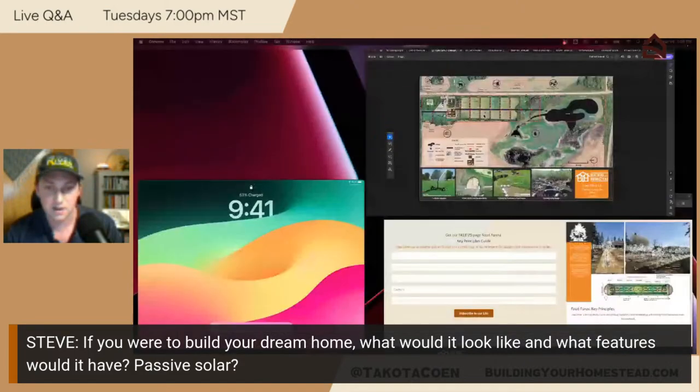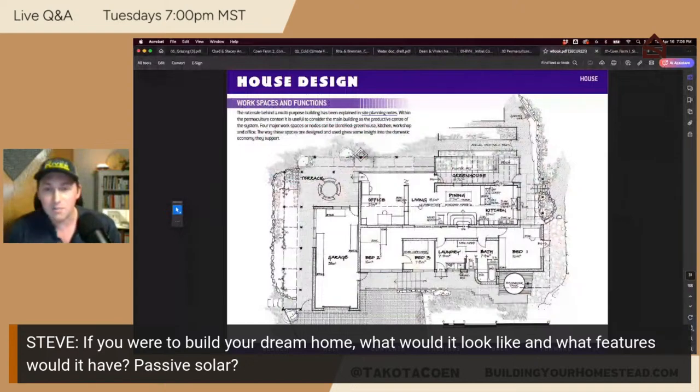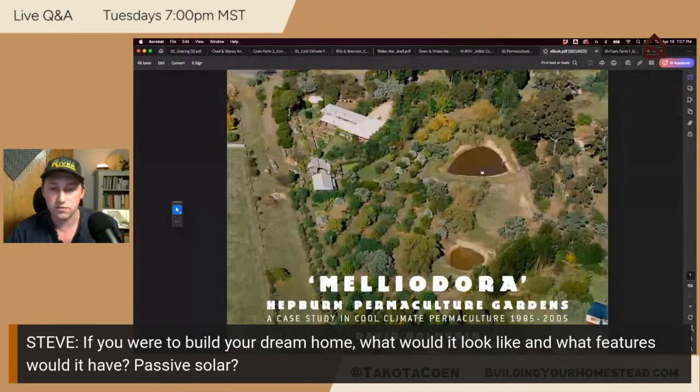Okay, your question reminded me of a couple years ago when I was designing my dream house. I did a bunch of research, and one of the best resources that I found was this great little PDF from David Holmgren, and you can get it on his website. It's called the Melliodora case study. Let me just pop it up here. If I go to the beginning, it's super detailed. It's basically a case study of his own property.